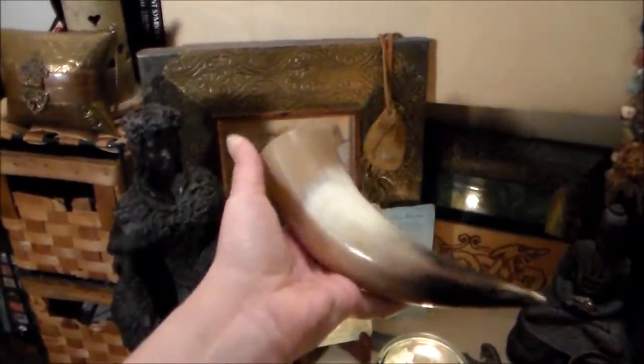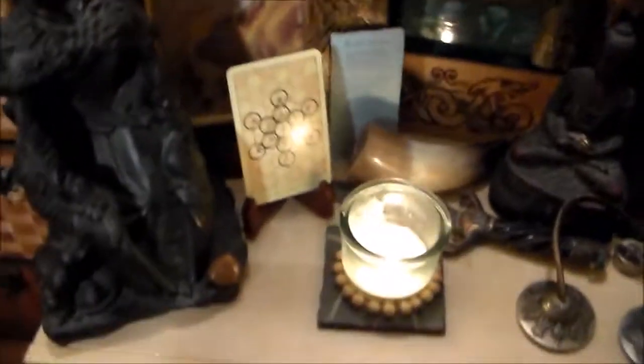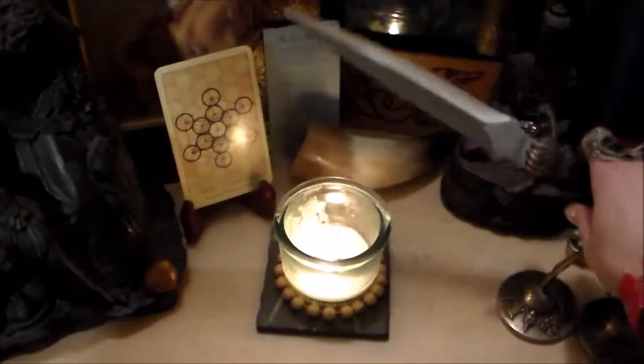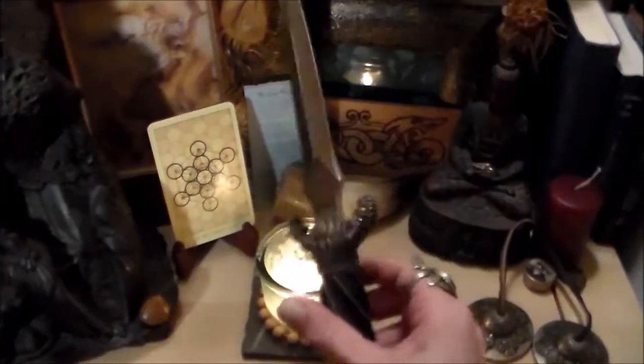And then I do have a few horns. Being a Norse pagan, this is your cup almost. So yeah, I don't actually drink out of this one. I have a few other ones that I will drink out of during ritual or something. And I keep my athame up here too. Don't use it for cutting or anything. It's certainly just a symbolic knife.